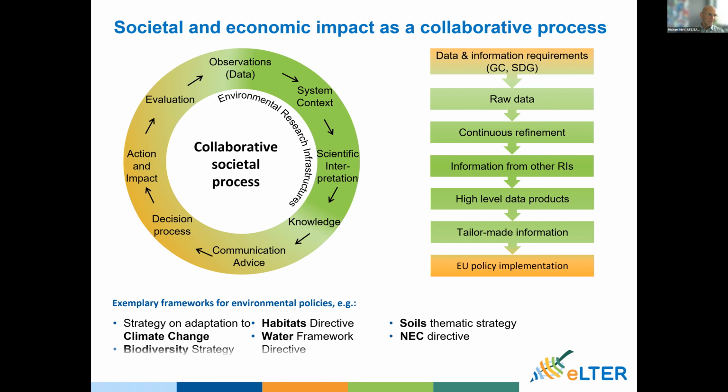I have mentioned the political frameworks eLTER is working towards. We have the small list here: the adaptation to climate change strategy, biodiversity strategy, habitats directive, water framework directive, and more recently, the NEC directive, where eLTER is directly mentioned in the annex. There is a much longer list, but these are the most prominent ones.